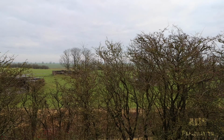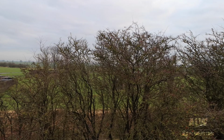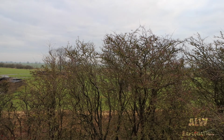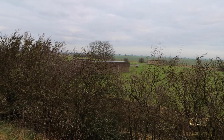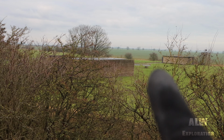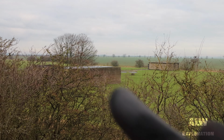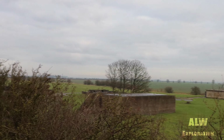But there's one of the fire control positions there. And the command positions behind it. Starting to get some better views of it from here. There's the back of one of the magazines. That looks like a fire control position. And then the actual gun emplacements are just over there.